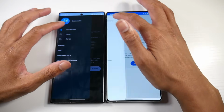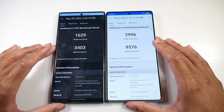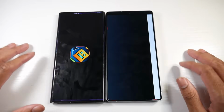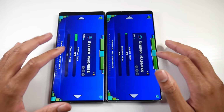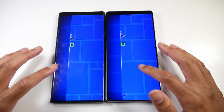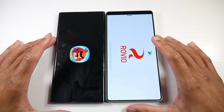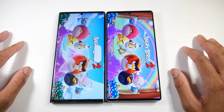And for you guys that did not see the full test, here are the Geekbench scores here. Pretty big difference when you look at the actual scores, but in real life it's not like a crazy difference. Let's see if I can get this. Oh, dang it. Alright, smooth so far. No real problems, guys. We had one little animation glitch. That was pretty much it.